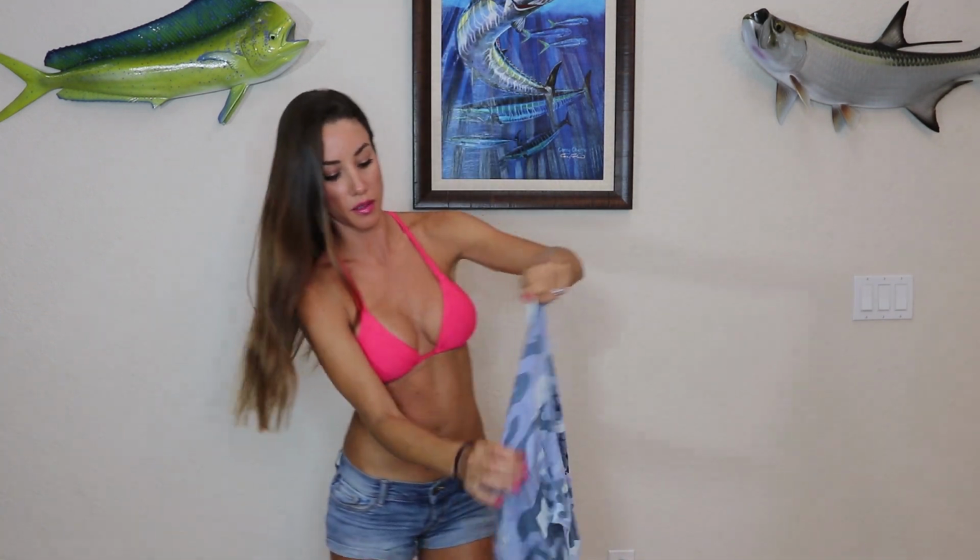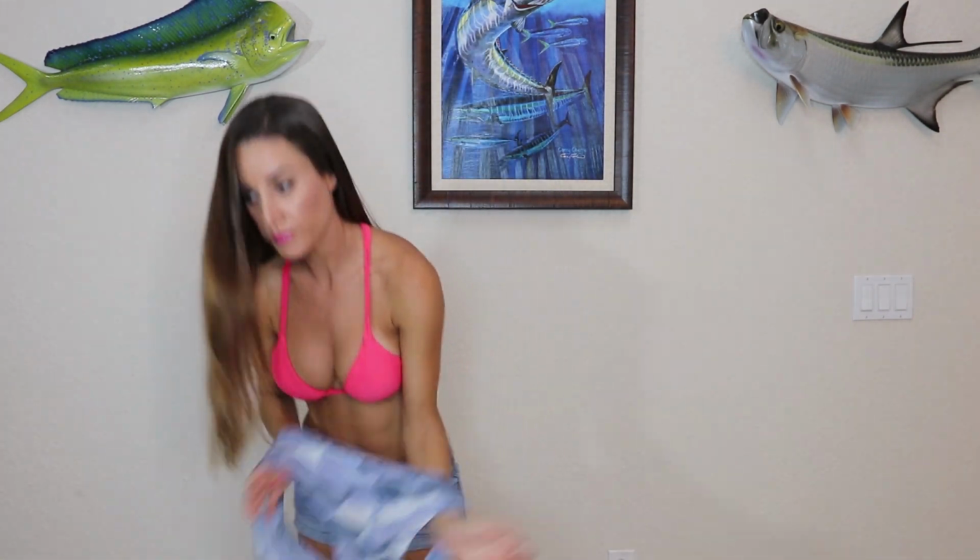Do you guys like this one? You probably won't be able to see because it's a little blown out since it's white. Cute with shorts on. So that's one of them. Got the first tank top, which is my tank top of the day.